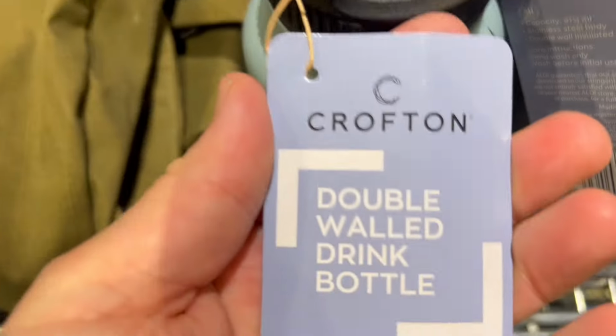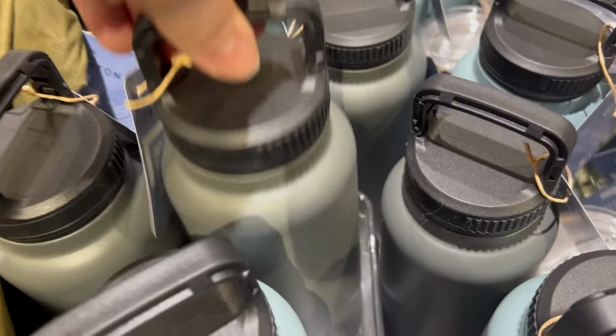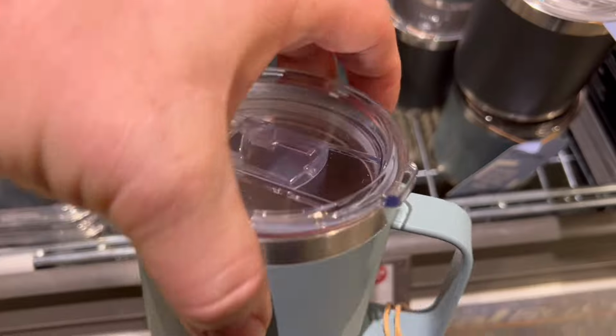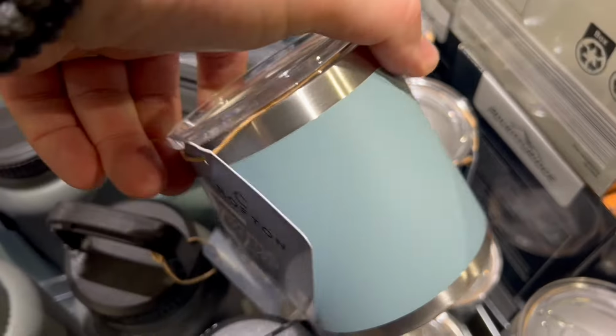Now, there was a whole heap of double-walled bottles, so you can put your water in them, hot or cold. Normally these bottles will keep things hot for about 12 hours, 24 hours cold. So Adam and I use these all the time. We think they're great for $9.99. And then they have the coffee holders and the cups as well. So nice little gift for Dad.